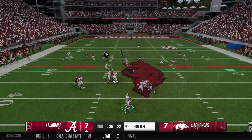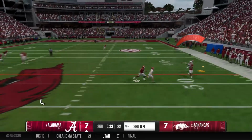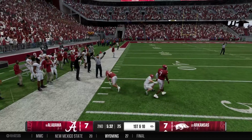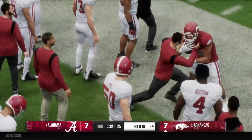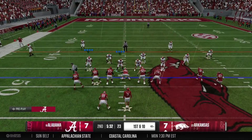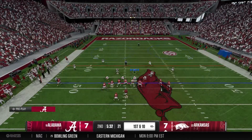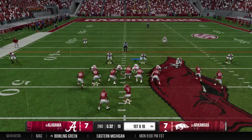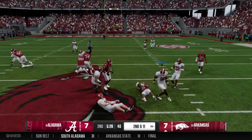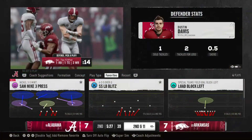Third down play from the gun. Fires into traffic, intercepted. Didn't get a ton on the return, but the most important thing, he got the ball, and they've got it at the 48. The offense lining up for a first down play. Out of the gun, the inside give. They bring him down, and he's going to lose a yard on that one.